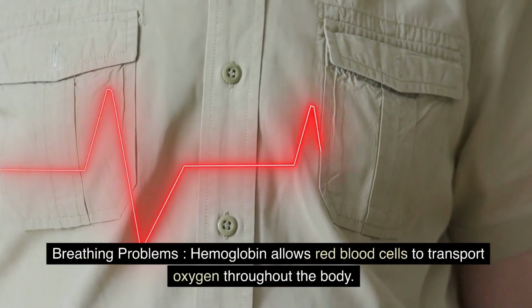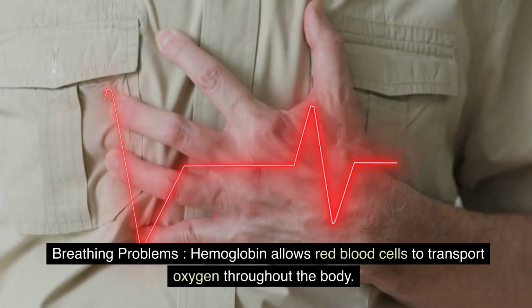Breathing problems. Hemoglobin allows red blood cells to transport oxygen throughout the body.